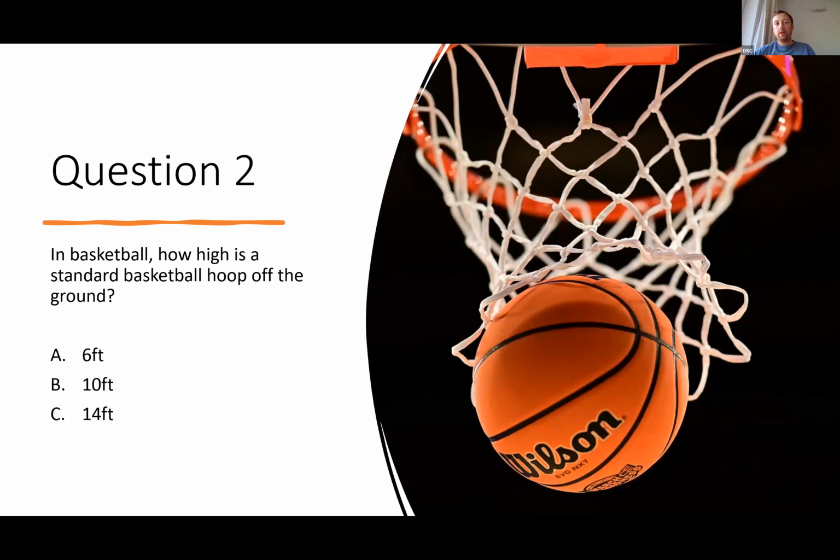In basketball, how high is a standard basketball hoop off the ground? Is it 6 foot? Is it 10 foot? Or is it 14 feet? So how high is your standard basketball hoop? 6 foot, 10 foot, or 14 foot?